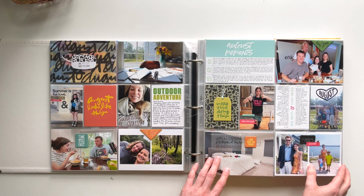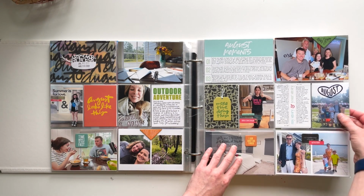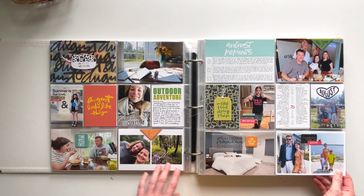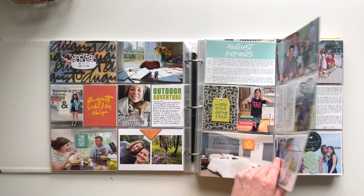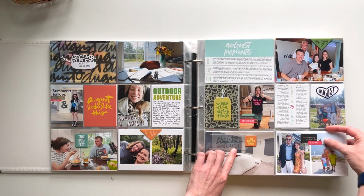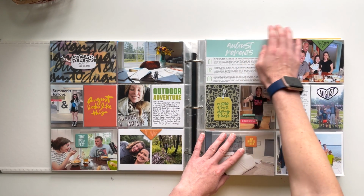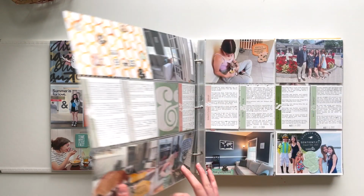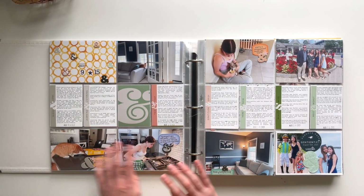Moving into August, I'm using the August Stories by the Month. This was a mix of both the digital and physical kits. In 2021, I was on the Ali Edwards creative team, so a lot of these spreads were some of my assignments for those products.